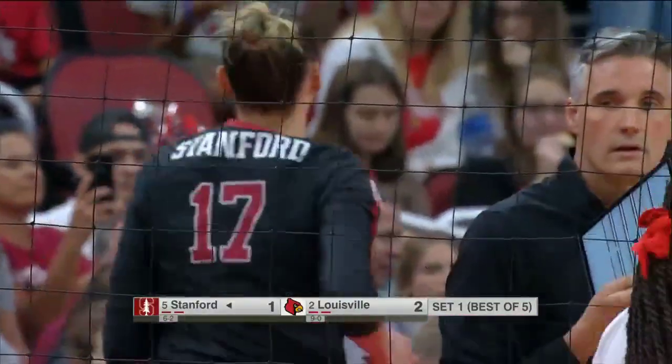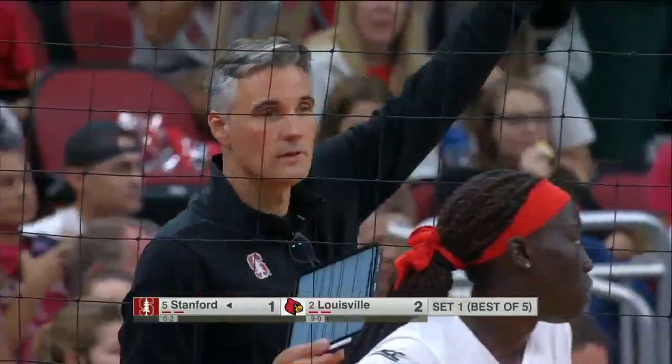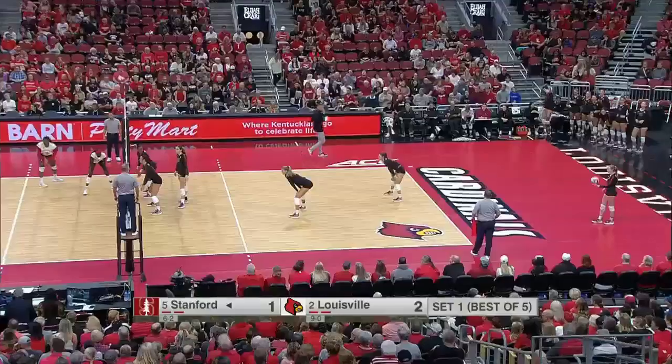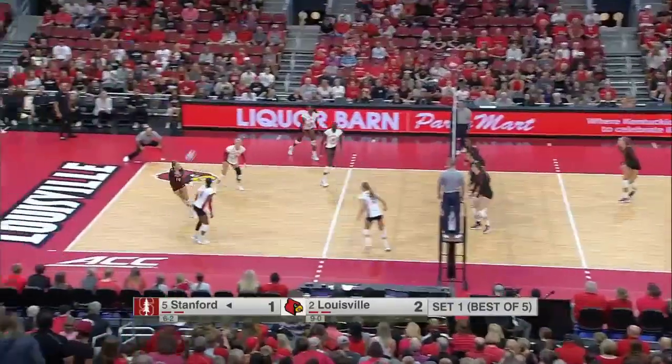And if Stanford really wants to get out of these rotations, these hard served rotations by Louisville, they're going to have to find their middles early and often. Cami Minor did a really good job of setting Sammy Francis there. 5'10" sophomore wearing number 3, and a Pringle, defensive specialist, on to serve.